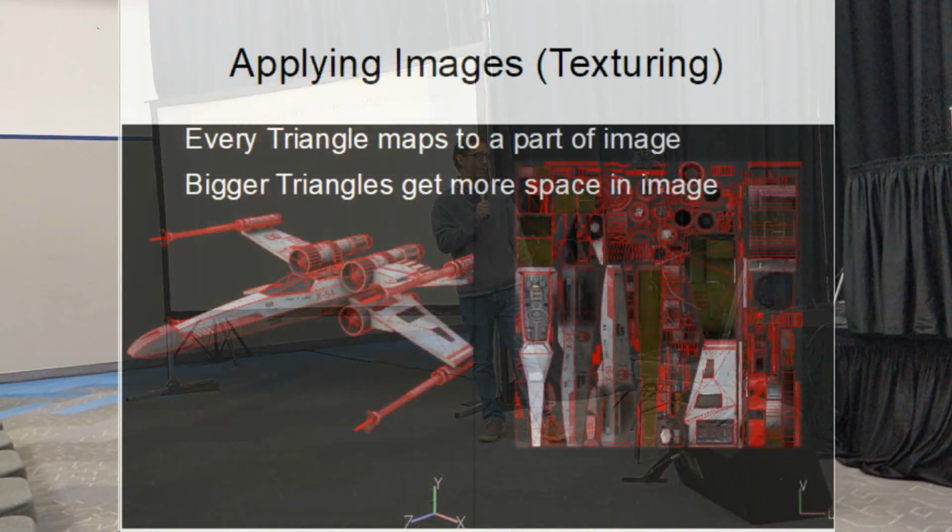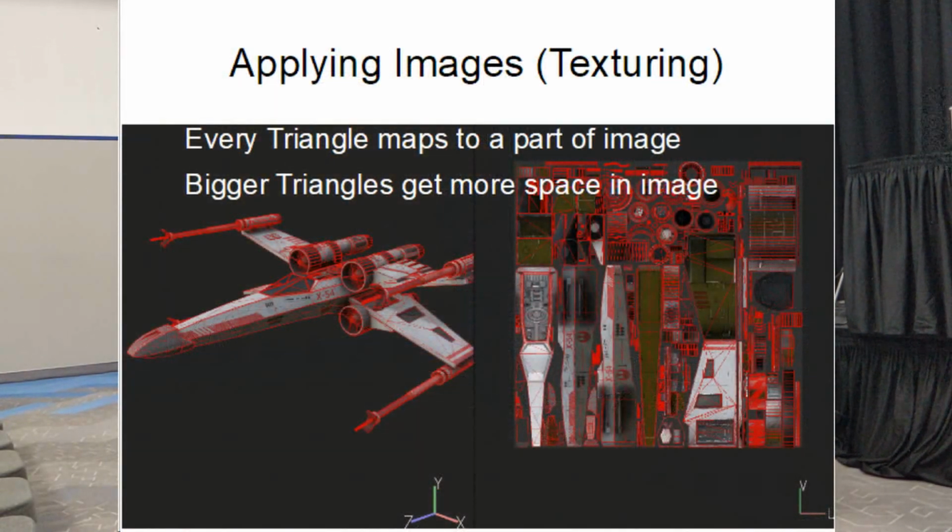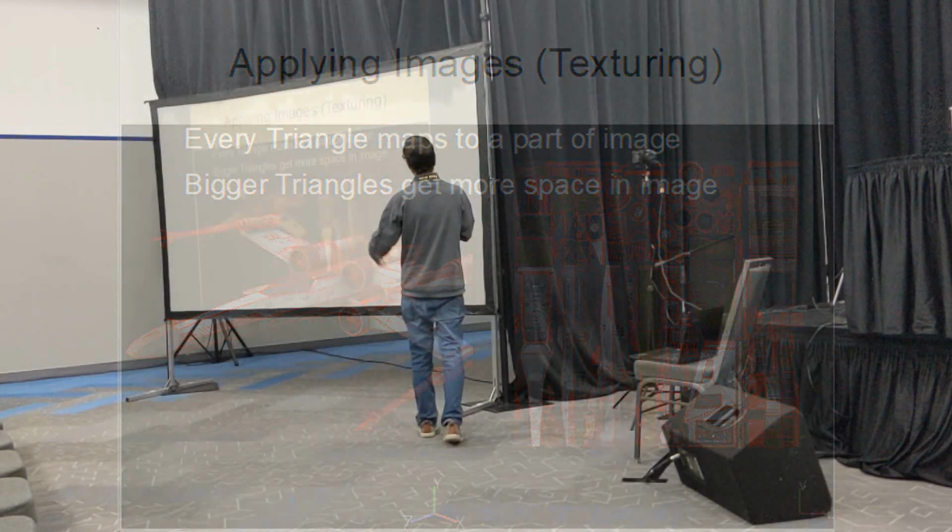So again, we take that 3D model and I put it into a program called Substance Painter. You can see on the left here, it's kind of hard to see, but all the red outlines are just the triangles, so you can see the detail. On the right is the actual representation of the colors and textures being applied to it.